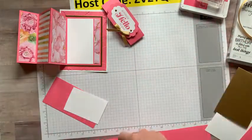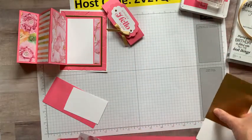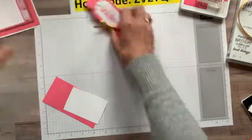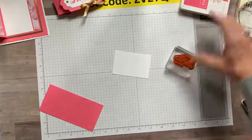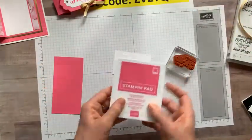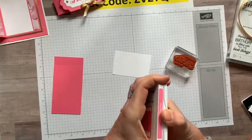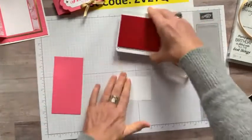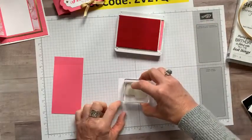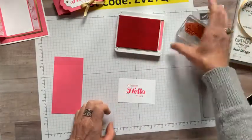And then all of these are just going to go to put things together. Okay, so we're going to scoot all that out of the way for a moment. We're going to stamp in Polished Pink ink. Of course, we've got our cardstock and our ink that coordinate perfectly. The other thing that I love is how well... let's stamp that. Yep, a happy hello to you.